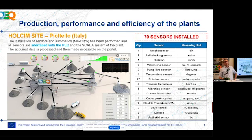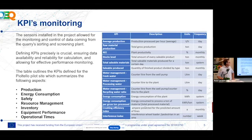Someone asked before how much it costs in the project. After a rough calculation, with all the works included, we are talking about 200 kilo euros for all these materials. And what we want to measure, we fixed some KPIs regarding production, energy consumption, safety, resource management, inventory, equipment performance, and operational times. You see here the whole list of the KPIs.